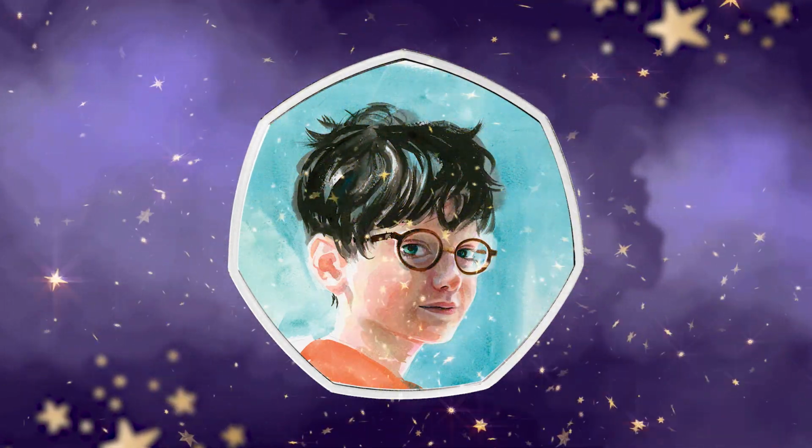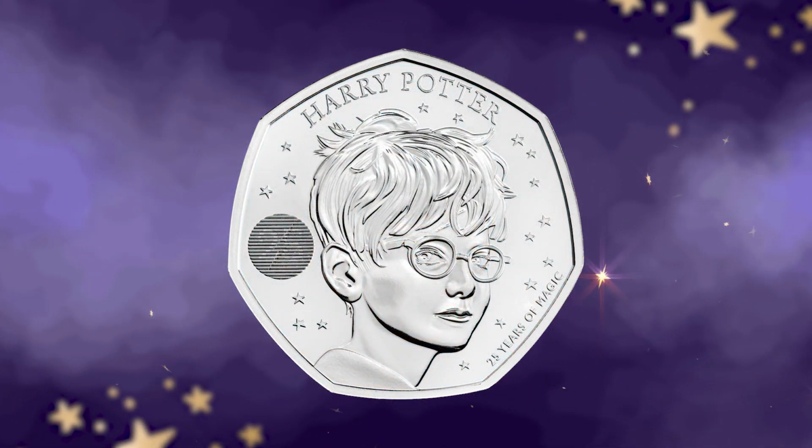It's quite dark. Harry Potter has that magic and that wonder, but at times it can be almost scary, can't it? Especially for children, but that's what makes it so exciting. These films and the books and everything from the Harry Potter world is so loved from so many different generations. And like you say, we all have those different versions of Harry Potter that we know and love. And to see Jim Kay's illustrations brought to life on a 50p is extra special.